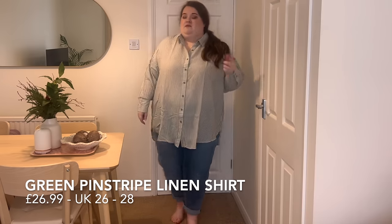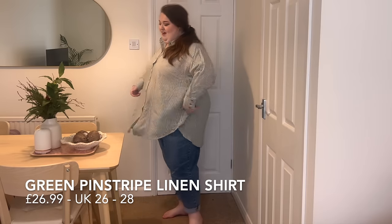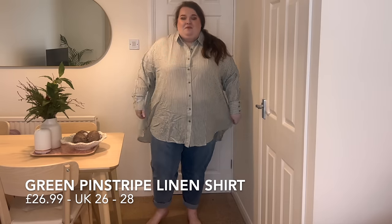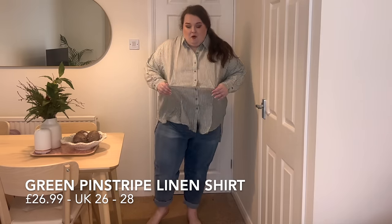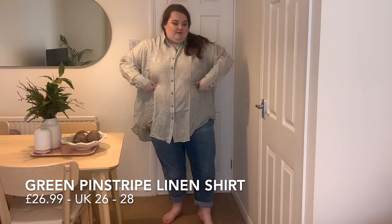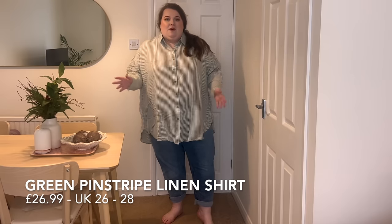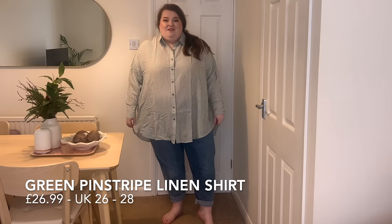Now, I did obviously go for my bigger size here with a 26, 28. I think I could have easily got away with a 22, 24. But I do also just like how loose and breezy it is. And I like how it's quite drapey, it's quite flattering. Also, the length is really nice.